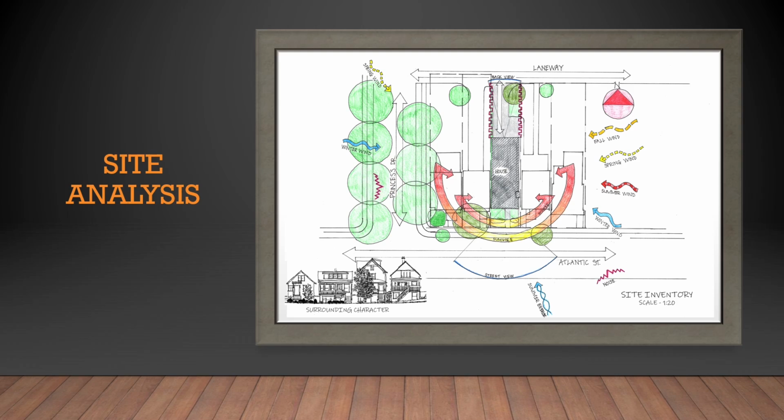Taking a closer look at the site inventory, we could see wind flows from most directions. A benefit to the properties being built close together was the mitigation of the winds, however it left a need for privacy. It was also important to note the majority of the sunlight came from the front of the property, while the current rear yard is mostly covered in old concrete backing onto the shared laneway.